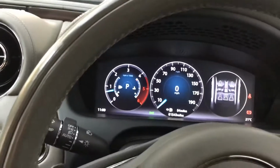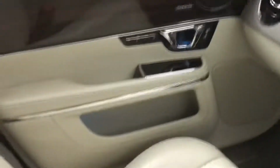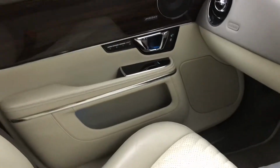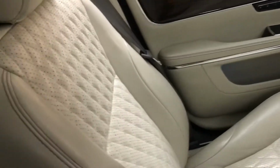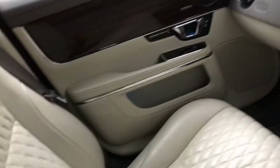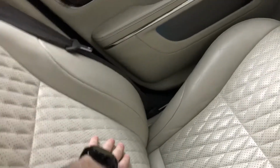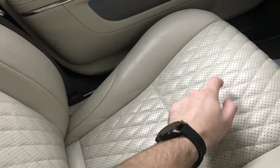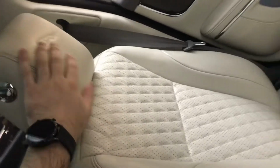Inside, this is the portfolio version, so it is the top end luxury version. It was about 70 odd thousand pounds when it was new, and you can really tell that. There's lots and lots of stuff in here, lots of gadgets and toys, and it's all wrapped in a very luxurious wrapper. So we've got these beige leather seats with the cross stitching, the diamond stitch on, nice big side bolsters on the side and the base as well. Big headrests, very comfortable seats.